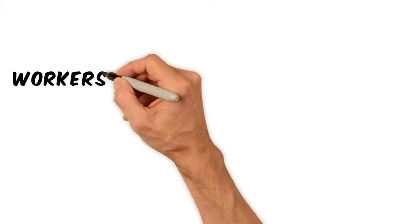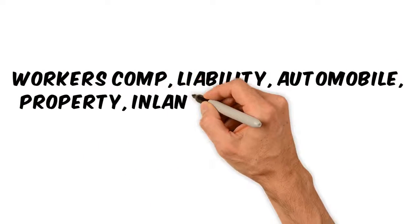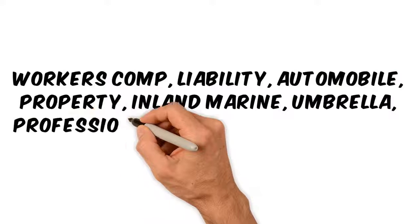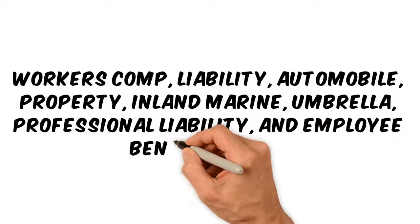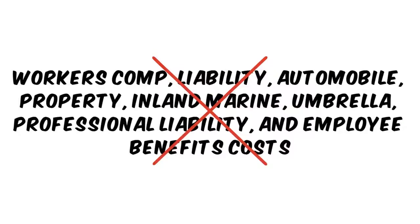Just add up your workers' comp, liability, automobile, property, inland marine, umbrella, professional liability, and employee benefits costs, and you'll see what I mean. Cutting these costs will have a disproportionate impact on your bottom line.